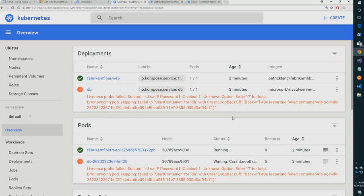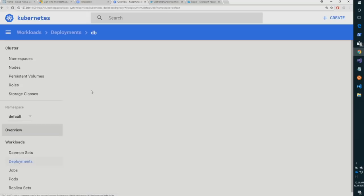We got a failure. We'll have to debug that. So what I have right now is the web deployment's in a good state. I've got the nice green checkbox. And then database, liveness probe failed. What happened here? Error syncing pod, back off. Oh wait, the failure's right here, and it said, here's the command that failed. So let's go look at what is actually in this deployment.